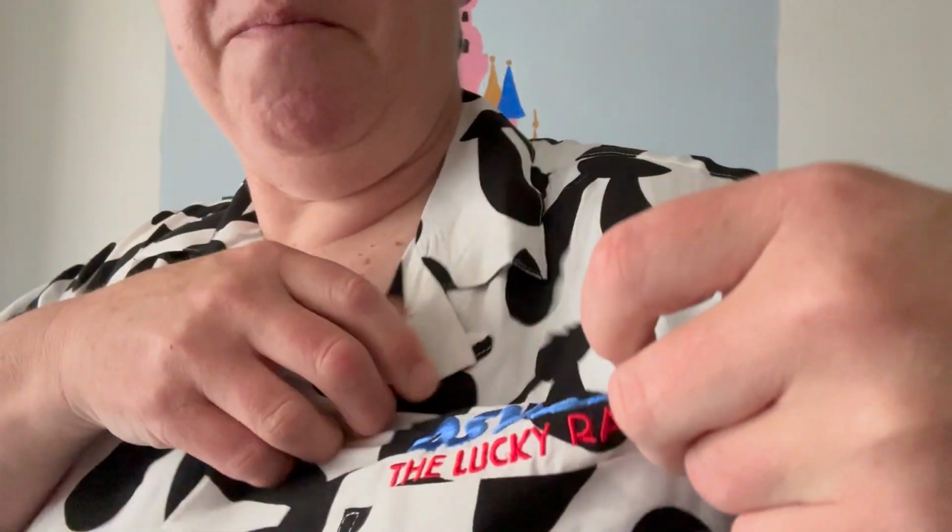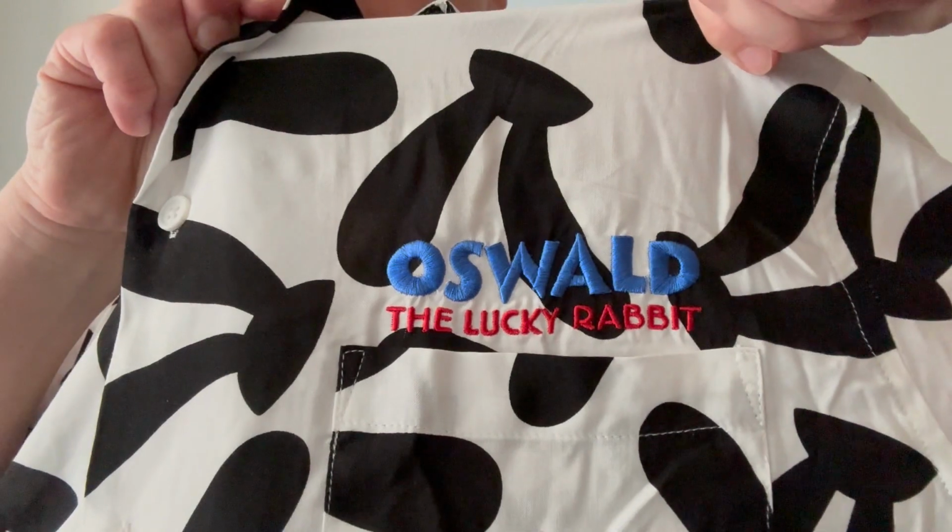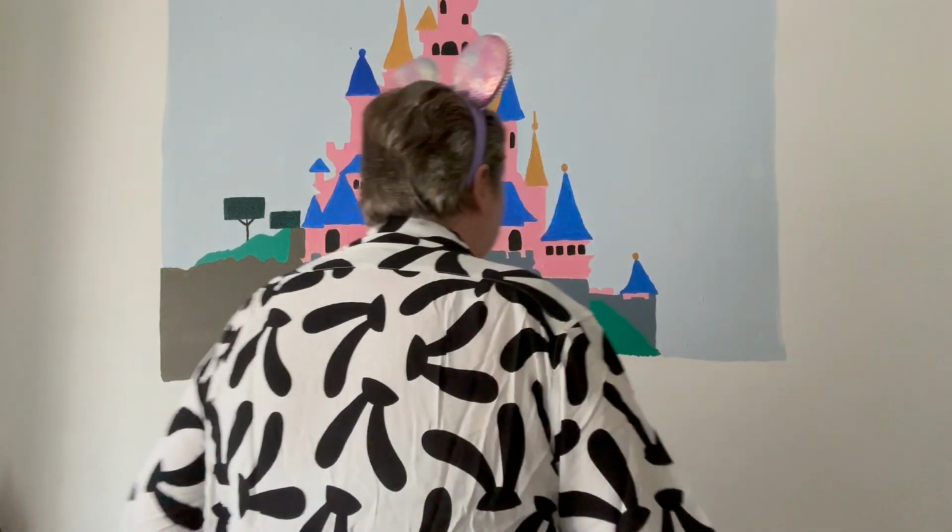This is my other Oswald the Lucky Rabbit shirt, also from Shop Disney UK. It's got Oswald the Lucky Rabbit embroidered on it. It also needs an iron. It is also covered in Oswald ears. It's got short sleeves, very thin cotton. There's nothing on the back really, same pattern. And again, maybe some people think this is a man's shirt. I don't care, I like it. And I'll probably be wearing this to Disneyland Paris when the weather's hot and sunny, but definitely to Walt Disney World.